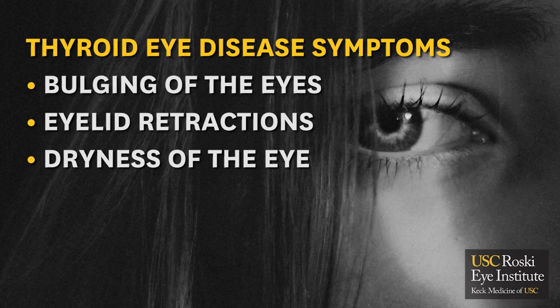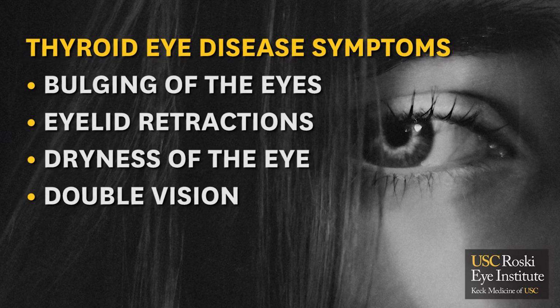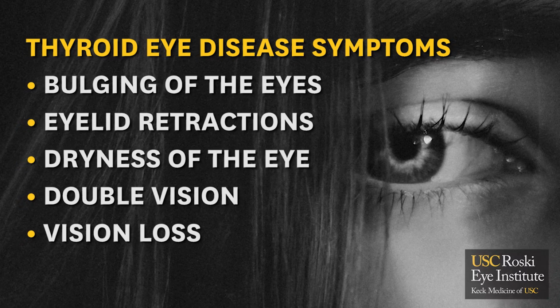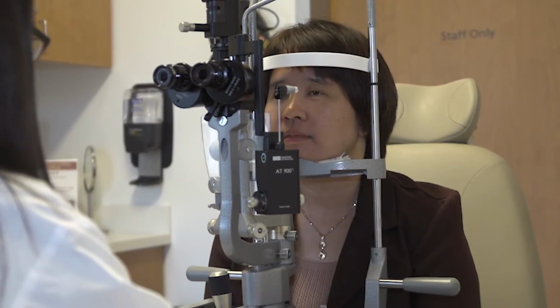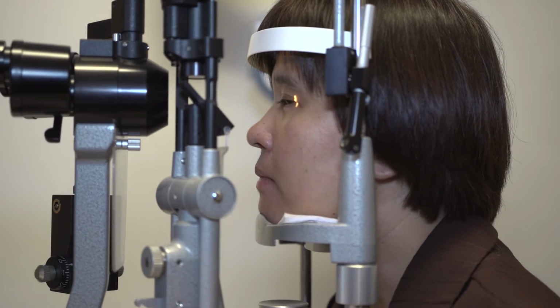For some, it can be quite severe and it affects the eye muscles, so you get double vision from it, and even compression of the optic nerve, which can lead to vision loss. What we like to do is catch people at the early part, and if we can medically intervene with the appropriate IV steroids or intravenous immunotherapy that we can offer as well, then we can hopefully get people before they reach that peak, or get the peak to be lower and have the disease resolve faster.